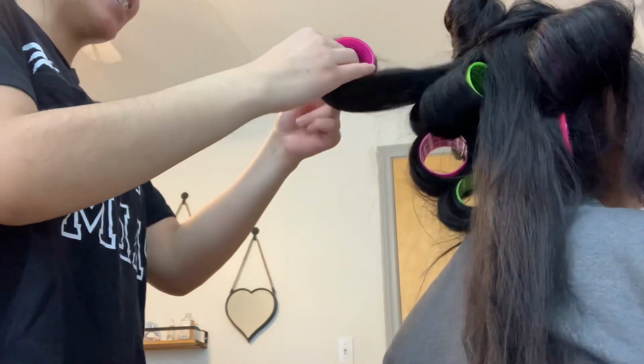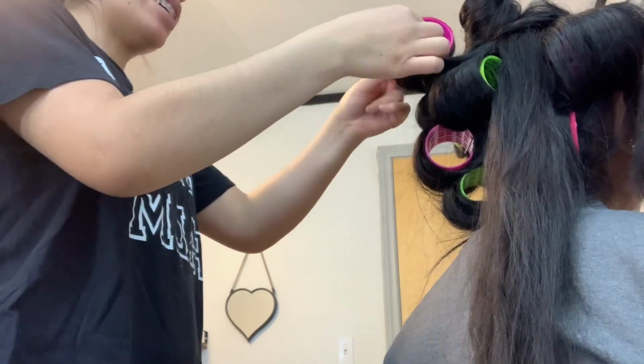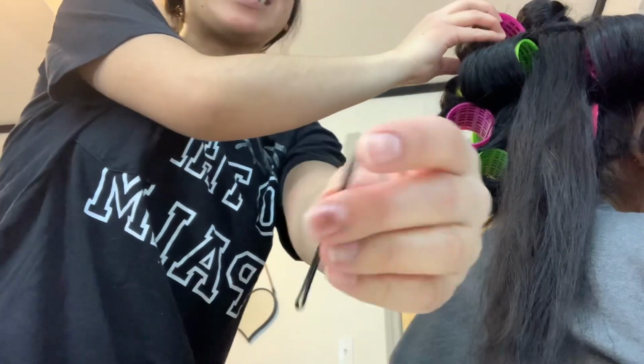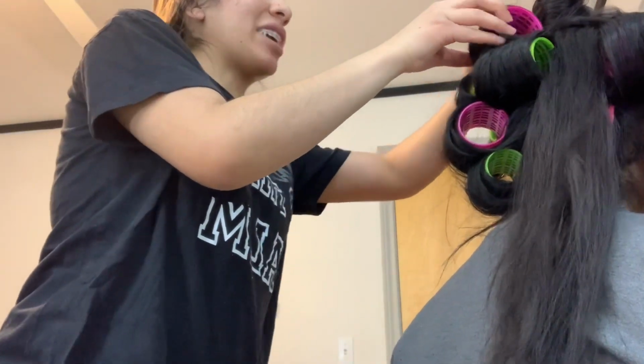And then I asked Gabby if I could do her hair for today. So I've never done this on Gabby. This is the first time I do this on Gabby. I've done it on myself, but like I mentioned, I don't know what I'm doing. I'm just hoping that it turns out cute, but I'm pretty sure it will.